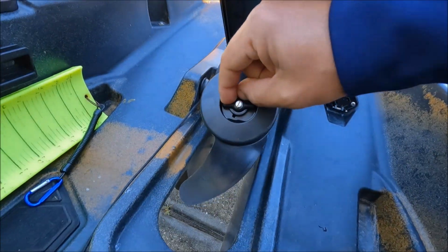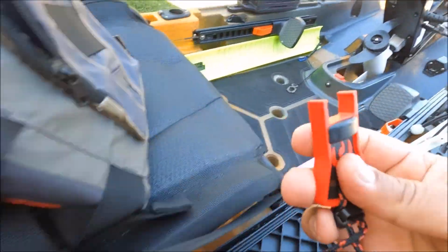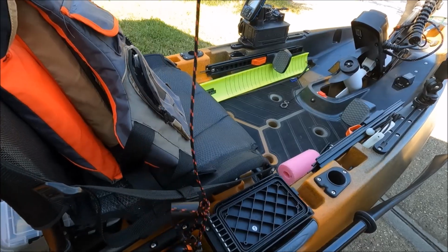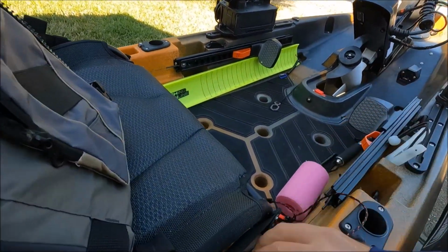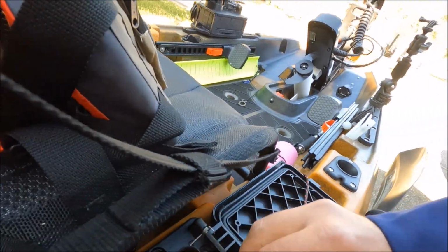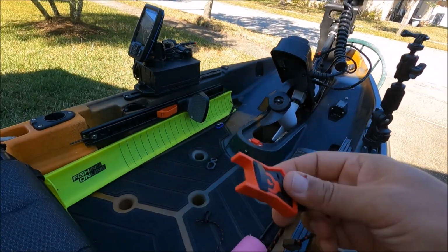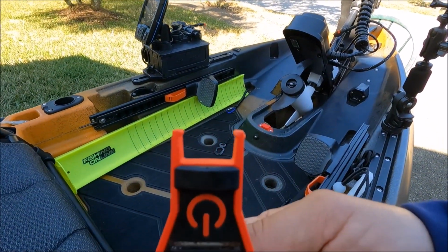It's not all fun and games when you're out there. So as soon as you do that, you stop the motor, you actually use your kill switch right here. That's also something you could use as a wrench. And let me show you. There we go. Oh man, we got stuck here. There we go. So this is your kill switch right there.